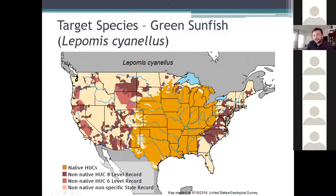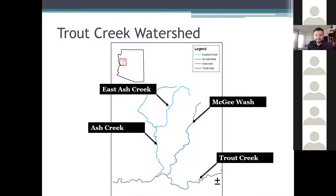One system that green sunfish occur in is the Bill Williams River drainage in northwestern Arizona. If you look up in the cutout of Arizona, the red square up top is the Bill Williams River drainage, and the larger cutout is the Trout Creek watershed that we are focusing on today.